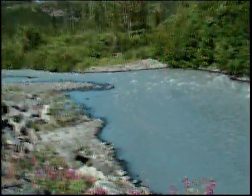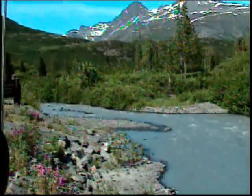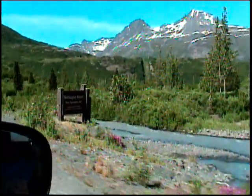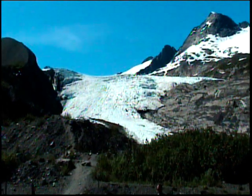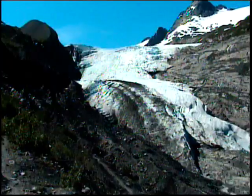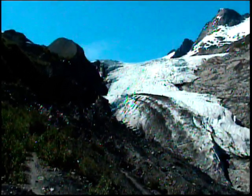Now we've driven in closer, so we can get in closer to the glacier. As you can see, this is the Worthington Glacier State Recreation Site. Now we've gotten even closer to this side of the glacier. There was another area to drive in, so now we have a little walkway, so we're going to go even closer.